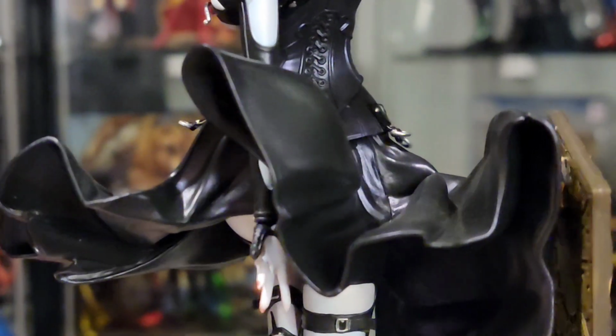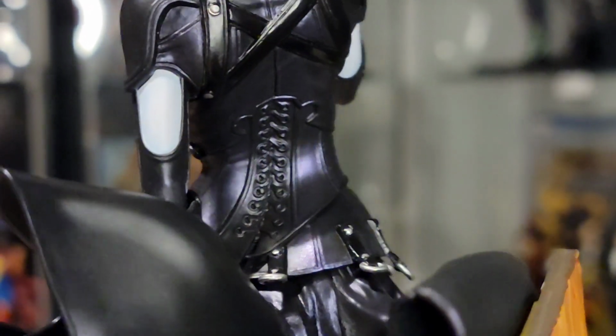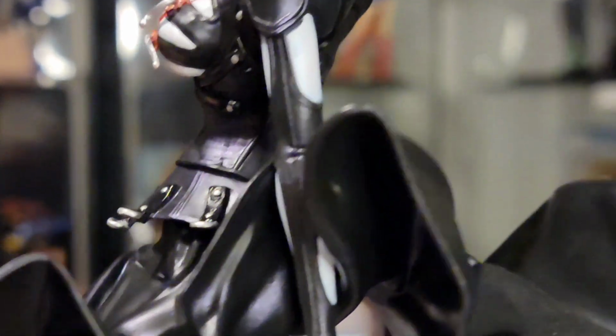But as you can see here, I mean, she's just there again. There's just so much detail here. I mean, the back of her corset, like everything. She's got all of her straps and everything. Like, this is just very detailed.